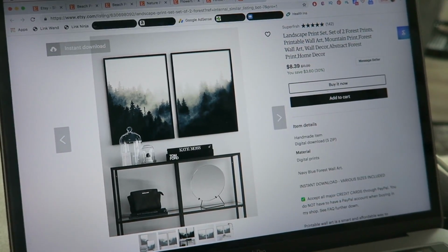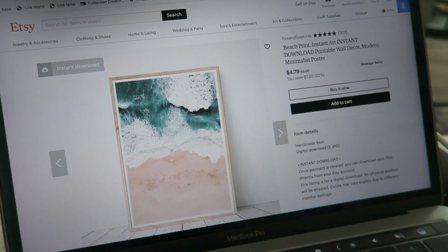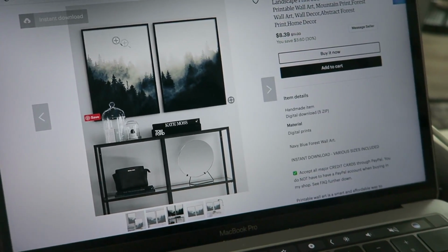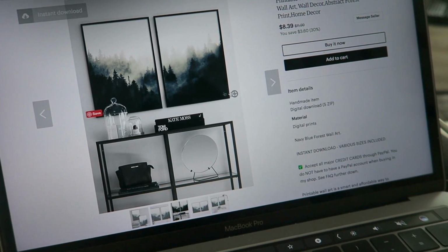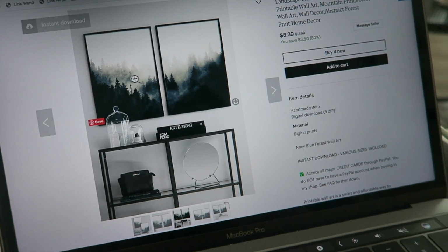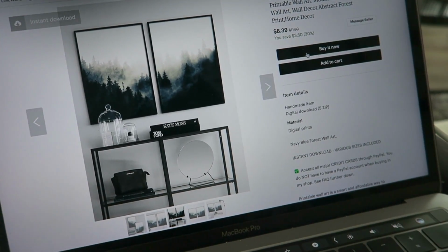Okay, there were so many options and I really contemplated. I love the beach one. I think it's so pretty, but I have so many girly frames going on, so I wanted something a lot more simple, a lot more minimalist. So I went with this one. I love it, and it's a set of 2 for only $8, you guys, so you can't really beat it. I just like the colors. It's a lot of blacks and whites, which is what I kind of wanted, with a little bit of nature. You can see the trees. I feel like it looks so pretty, so I'm gonna do this one.